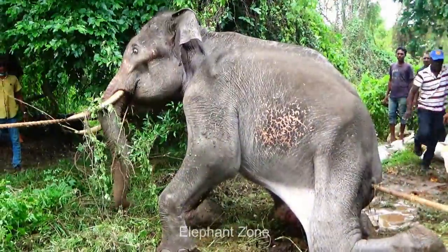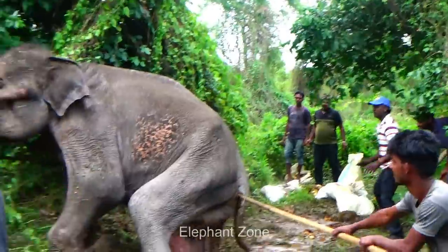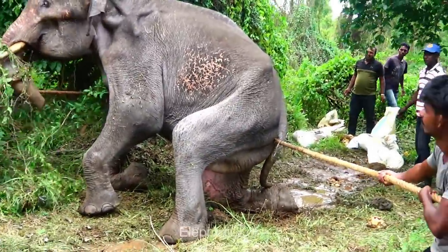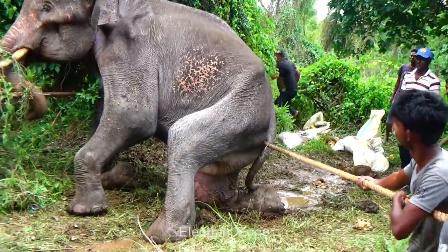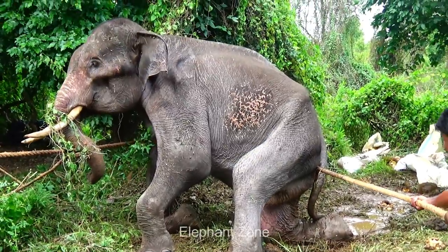The elephant gets up with a bent rear leg. With a lot of effort, the wildlife officers manage to get him to stand up. He is still being held by the ropes. After a few minutes, when the elephant seems stable, they take off the ropes to let him stand freely.